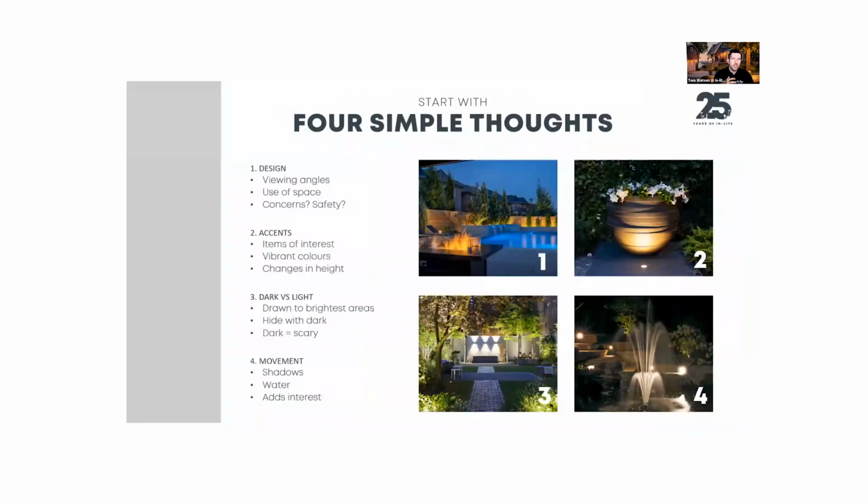So again, when starting your designs, there are a couple of different things to talk about, starting with viewing angles. When you're looking at the design of the space, where are the usable spaces going to be? How is the space going to be used? Where are people going to be sitting and looking?